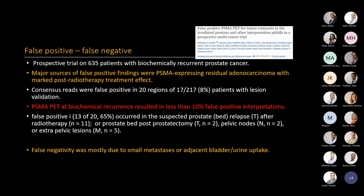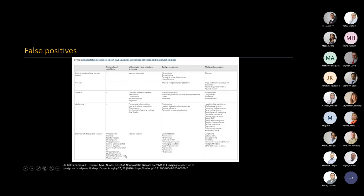false positivity in biochemical recurrence is less than 10%, and most of the time it was in the prostate bed, and it was mostly in the radiotherapy patient, with prior radiation treatment. The patient had prior radiation treatment, so there might be some inflammation going on, and the PSMA shows positivity, and false negativity was mostly due to small size metastasis. This is a very nice review article about false positivity and false negativity. When you look at this, lots of benign lesions, lots of malignant lesions showed PSMA positivity.